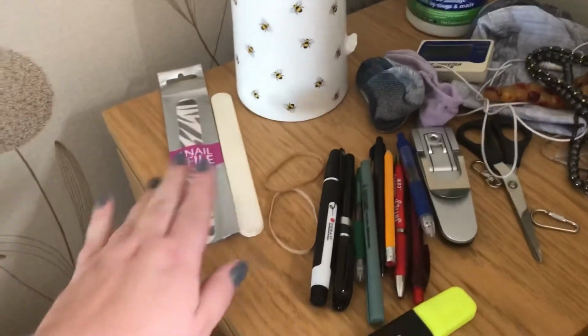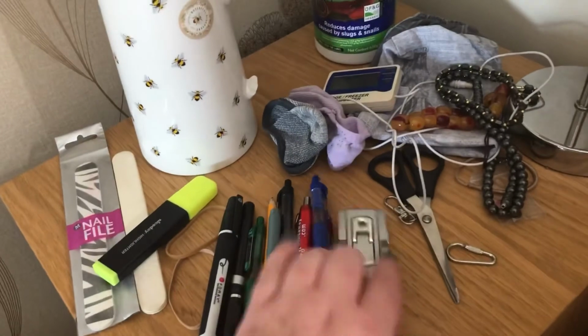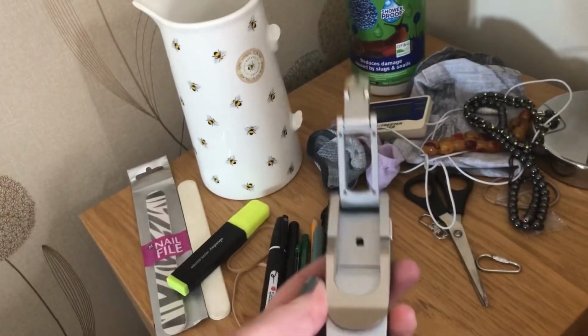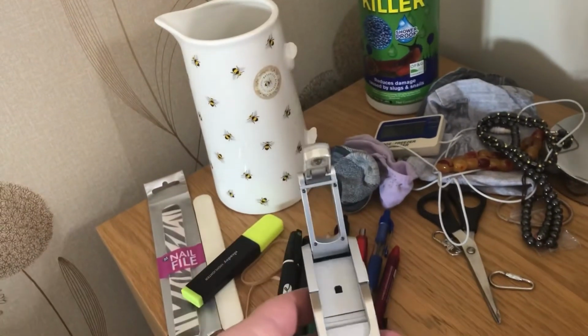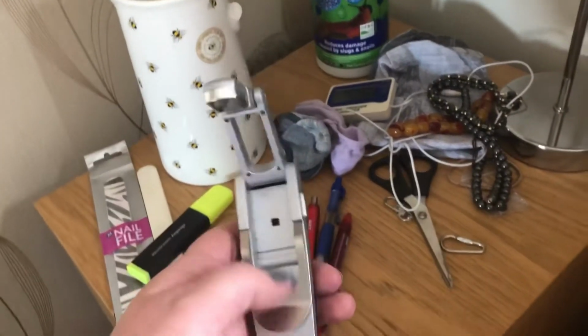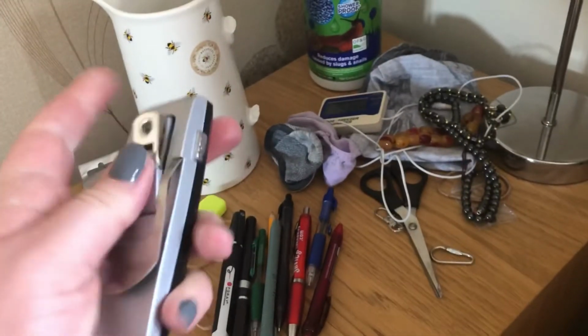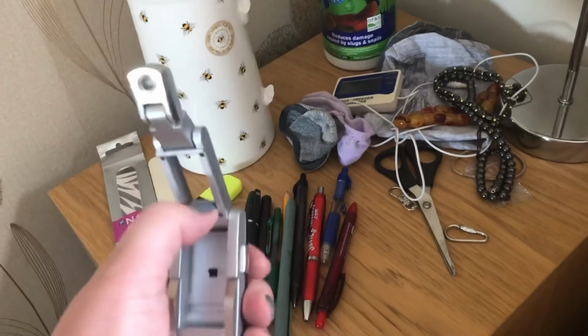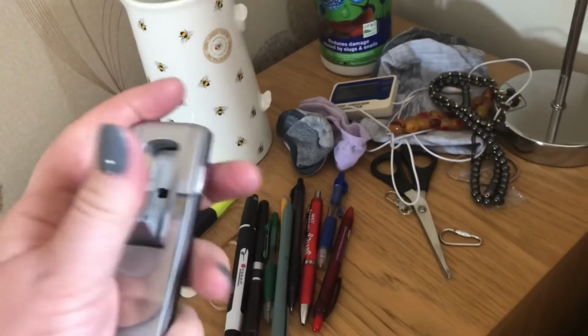A couple of nail files, a highlighter, a load of pens. This was a book light, which looks very cool. You clip this onto the book and then it's got the light, so Steve got me that for reading in my bed, but I've got my Kobo now, and it takes funny batteries as well, so we've just decided that we're clearing out.